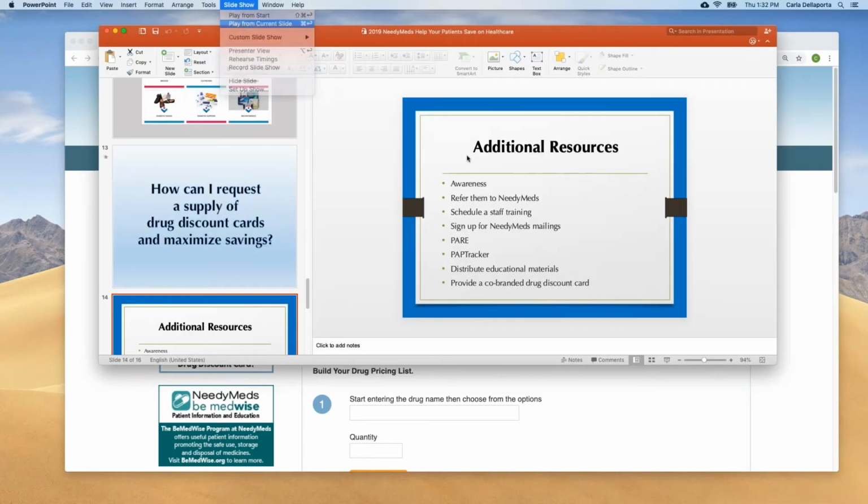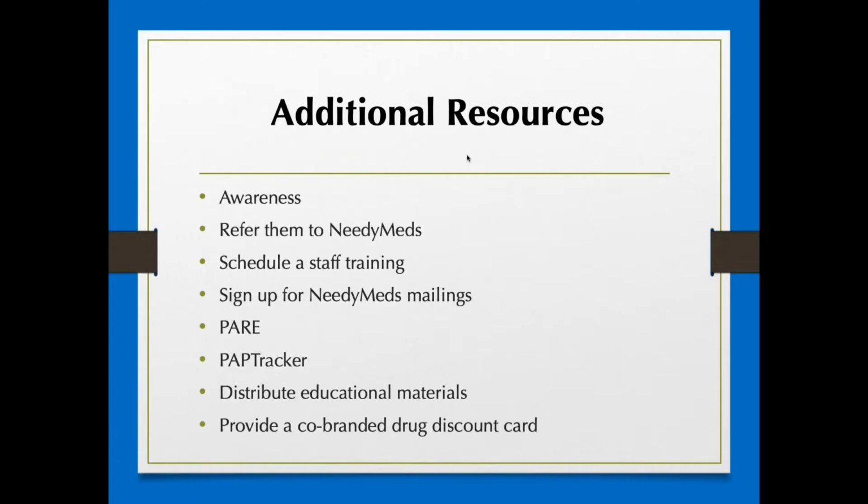This slide lists some easy ways that we hope to help you in helping your patients to afford their health care. The easiest, right at the top of the list, is to simply be aware of NeedyMeds and direct your patients or clients to our website or helpline. If you have other colleagues interested in learning about NeedyMeds and the resources we offer, I would be happy to conduct a personalized webinar or even do one for your team. Just send me a message in that questions section.